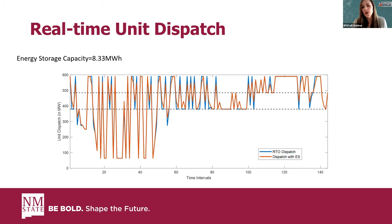You've got two questions from people in the chat. Dr. Leo says, it seems the benefit from storage to improve the efficiency of CC power plants is RTO system dependent and CC power plant dependent. What is the challenge for combined cycle power plants to accept the proposed solution?